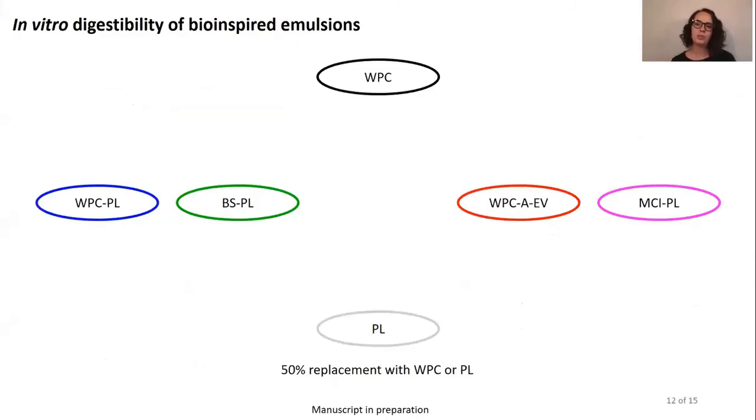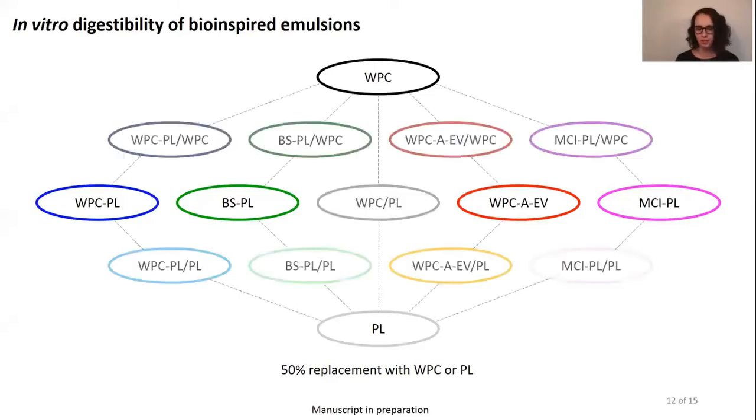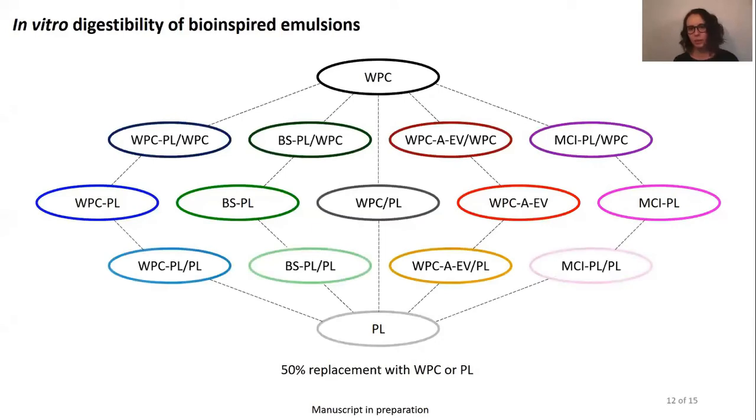But due to the low amount of emulsifiers tested, the amount of information gained from these in vitro digestions was limited. In an attempt to make more data points, we used the same emulsifiers as before and substituted 50% of the emulsifier whey with whey protein concentrate to increase the protein content, and 50% with soy phospholipid to increase the phospholipid content. Thereby, we got a lot more data points for use in our statistical analysis.